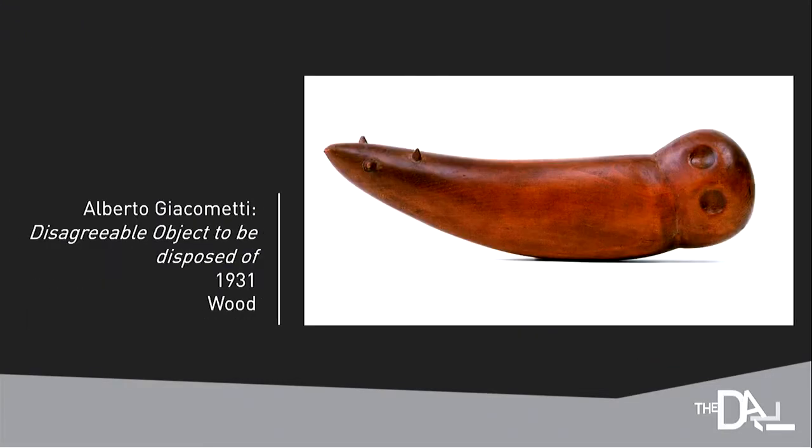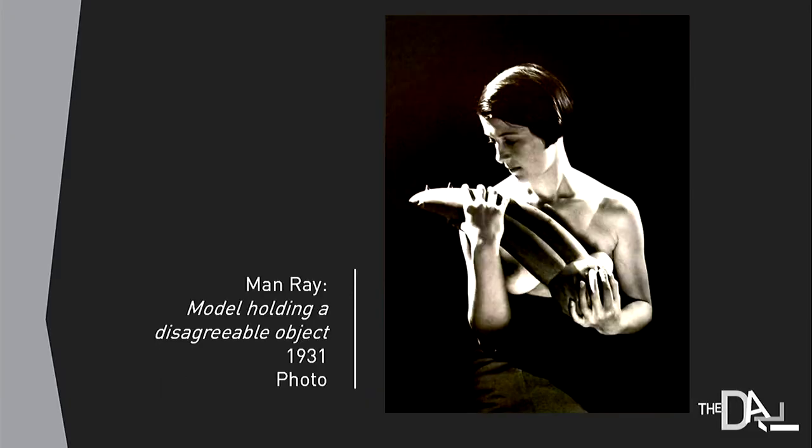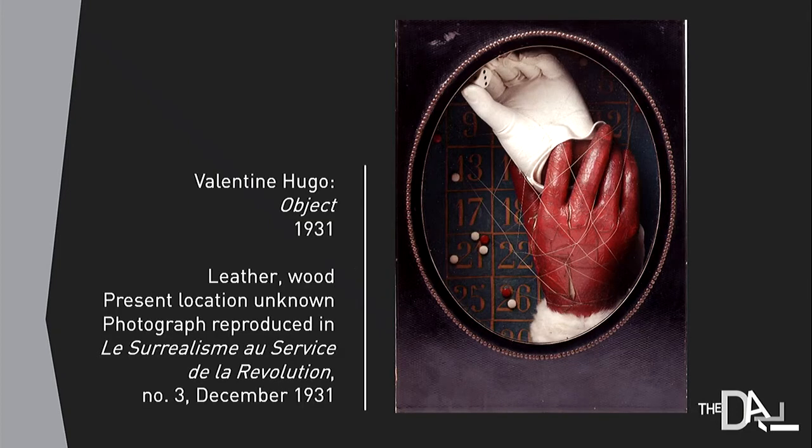Back to Giacometti. Here's the disagreeable object to be disposed of. It's a very provocative image, to say the least, with a few little barbs here at the end. And it becomes even more provocative in the photograph that Man Ray took of it, where we have this topless woman holding the object in a very erotic fashion. So again, it's a disagreeable object, and yet somehow she's compelled to connect with it.